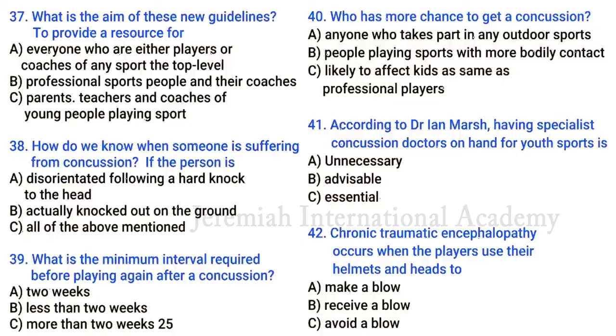Right, so who's at the highest risk of sports concussion? Well, actually a concussion can happen whenever anyone receives a blow to the head. Usually it's a sort of twisting blow, not a straight-on blow. But obviously, people playing sports like rugby, where there's bodily contact, stand more chance of being at the receiving end of such a blow. But having said that, it's just as likely to affect kids kicking a ball around a park as it is to affect top professional players in big matches.